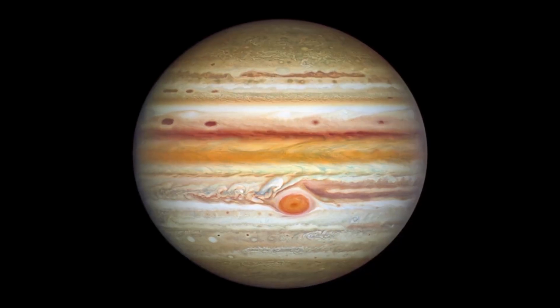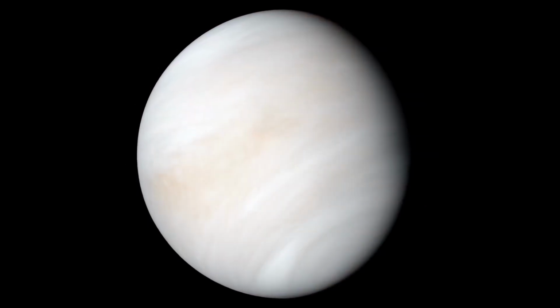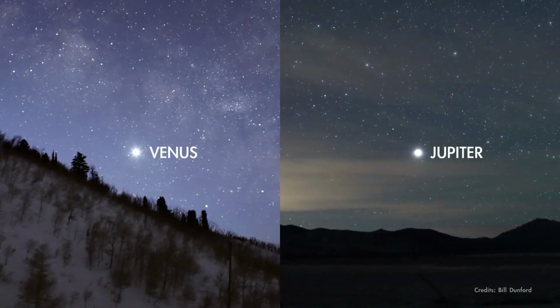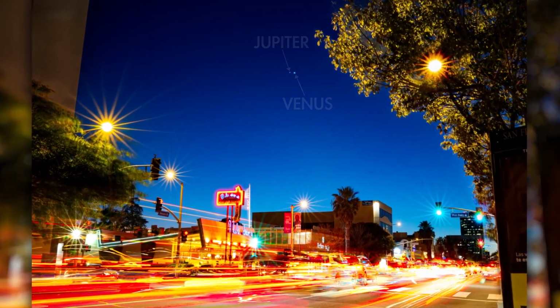This November, Jupiter is up in the sky all night and sets just before sunrise, while Venus rises in the early morning hours. This means you can see them on opposite sides of the sky if you happen to be up before dawn. You may recall that these two planets appeared super close together just a few months ago back in March.